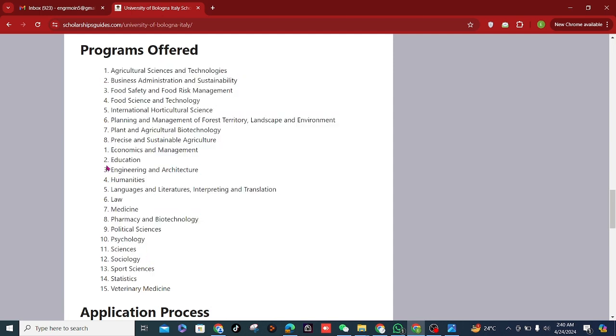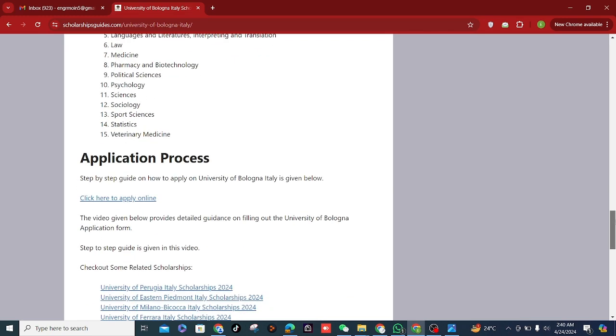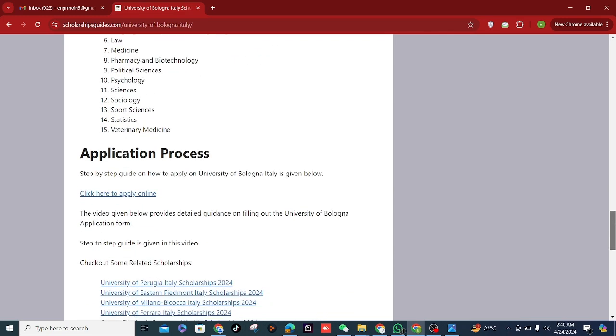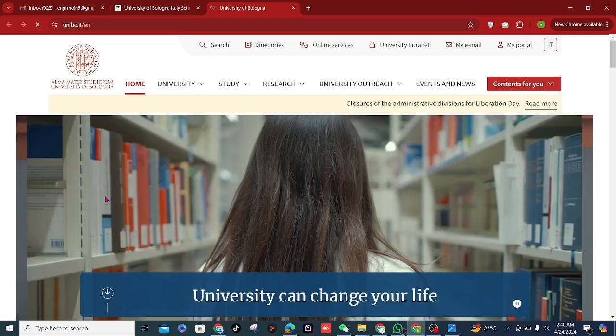Like engineering and architecture, there are several different engineering programs that come in this category. So you will just have to go to the university website and check all the programs that are being offered. So to apply, we will just click on this link. This will take us to the university website.